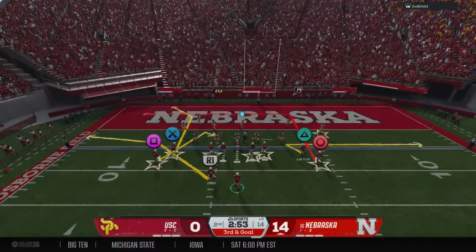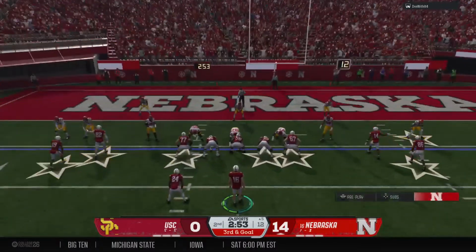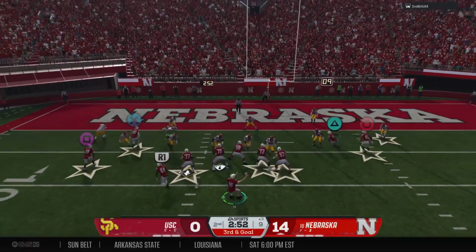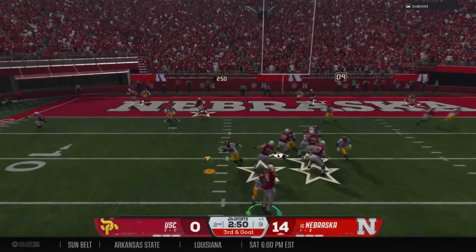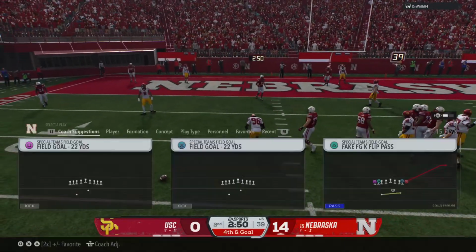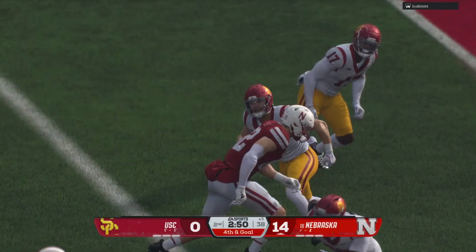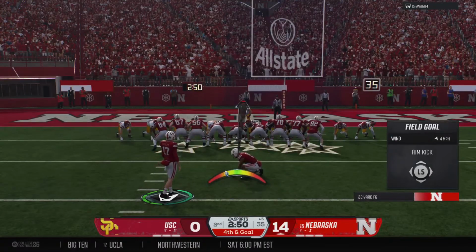The pressure ramps up on third and goal. Here we go. From the gun, wants to pass. And he was hit just as he was releasing the pass, and it falls to the ground incomplete. They'll have to settle for a field goal attempt.